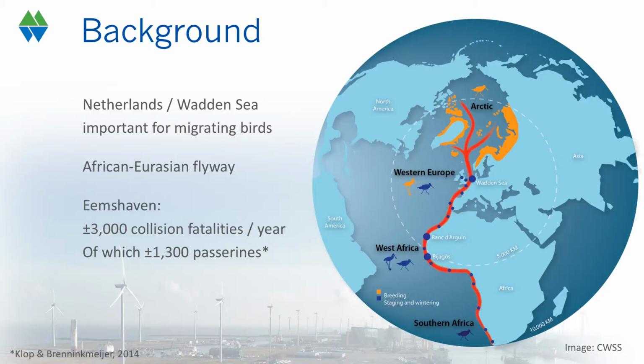The Netherlands are in a key position in the East Atlantic Flyway, with the Wadden Sea being a very important staging area for migrating birds. Every year, huge amounts of birds that migrate between southern and western Africa and Western Europe and the Arctic travel over the Netherlands. Due to the geographical position of the Eemshaven at the coast of the Wadden Sea, each spring and autumn hundreds of thousands of birds migrate over this area, of which many migrate during the night.